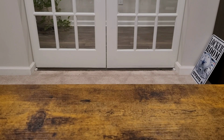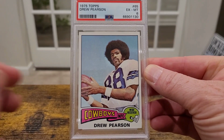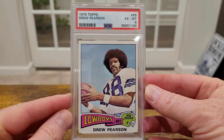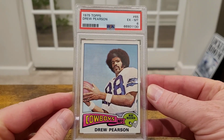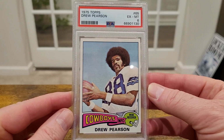I did submit one, I guess you'd say, vintage card in the submission. This is my 1975 Topps Drew Pearson rookie. This came back a 6. Honestly, I was hoping for a 7 in this. I'm not too surprised with a 6.